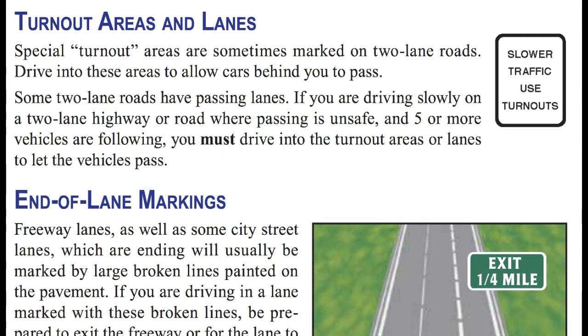Turnout areas and lanes. Special turnout areas are sometimes marked on two-lane roads. Drive into these areas to allow cars behind you to pass. Some two-lane roads have passing lanes. If you are driving slowly on a two-lane highway or road where passing is unsafe, and 5 or more vehicles are following you, you must drive into the turnout lane to let the vehicles pass.